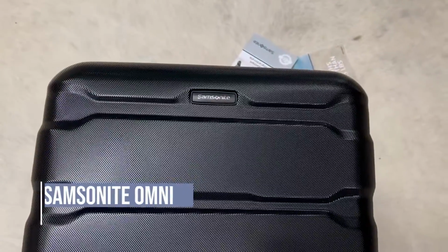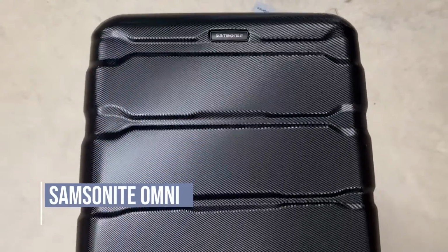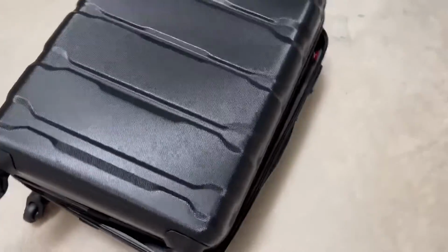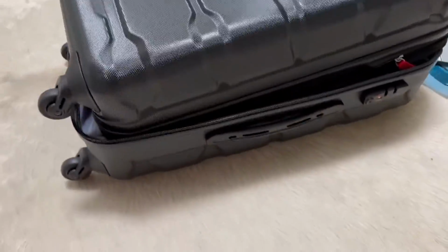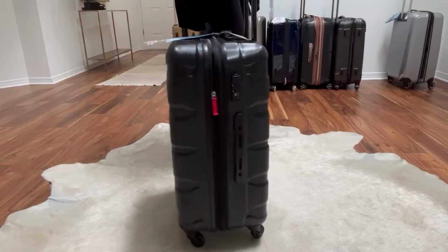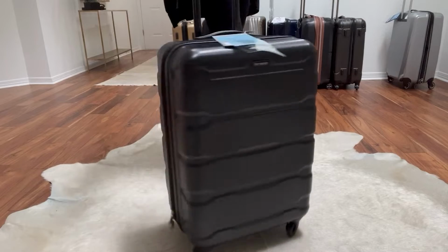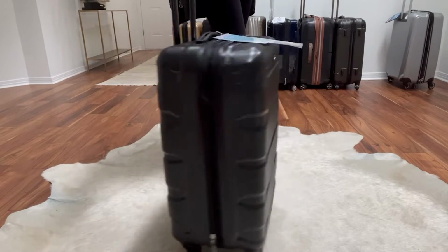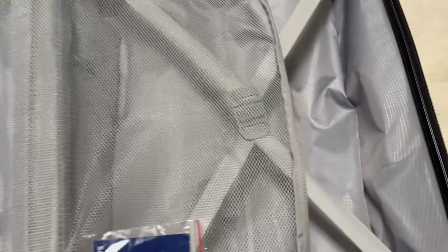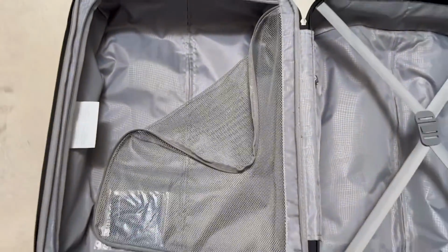The Samsonite Omni PC is 24 inches as well. You can buy it as a set or individual. It comes in multiple colors and it weighs 8.34 pounds. It has a 10-year limited warranty and is made with micro diamond polycarbonate, so it is scratch resistant and very durable. This suitcase is in the mid-range for price at $155, and it has the TSA approved locks on it to keep your belongings safe.